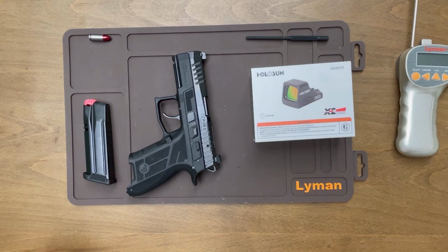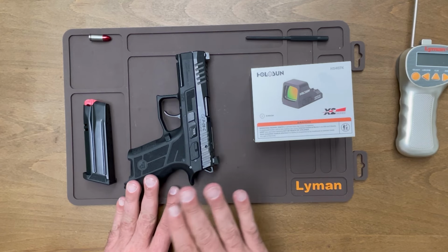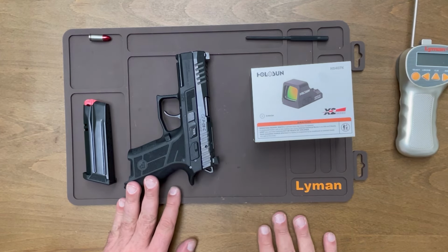So now that we have bored you with a really long list of optics, let's bore you with how bad I shoot. We're going to take this gun out to the range and see how it performs.